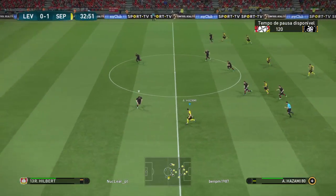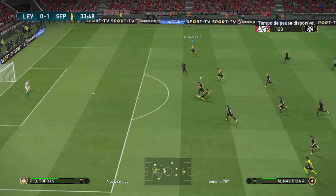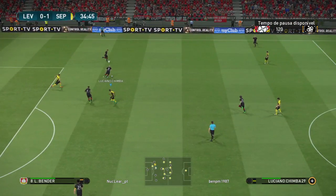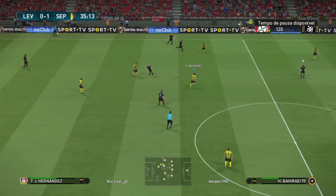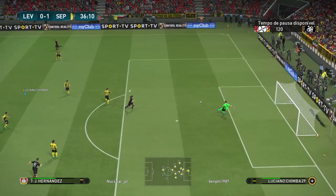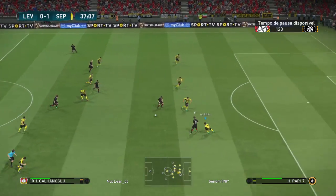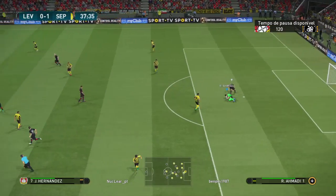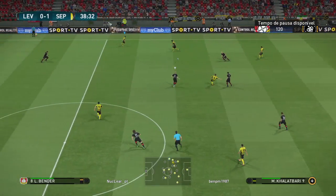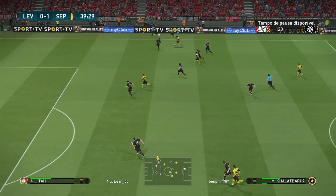Good clearance and very necessary. Tries the route one option. Ball needed to be better there, it's a wasted chance. Looks like a good ball through. Goalkeeper's ball. Tries a through ball. Passes it through.